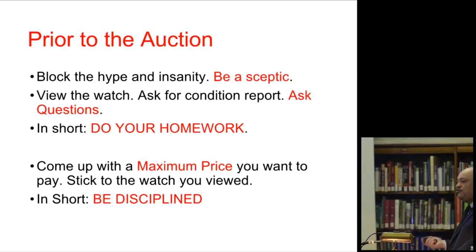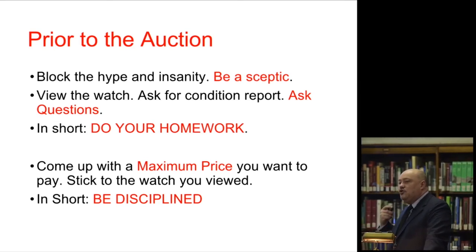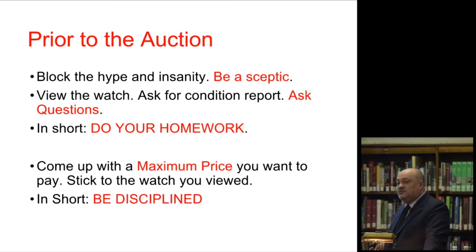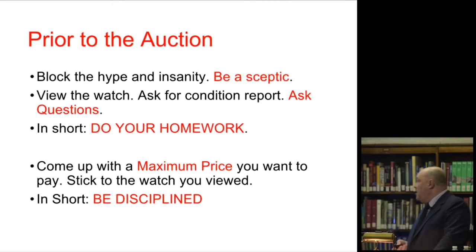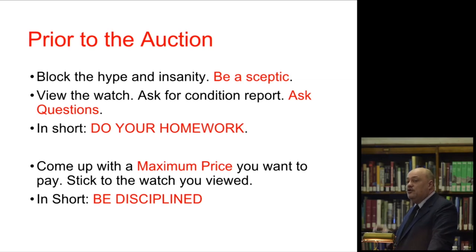So the conclusion of this is block the hype and the insanity. Try to focus on what you want to buy, whether it's a big or a small watch. Be a skeptic. Is it really that important, that watch? Was there not another watch that was more important than this watch before? View the watch, ask for condition report, ask questions. Auctioneers like it when you ask questions. They're there for that. Do your homework. That's the most important thing when you buy a watch. Do your homework.